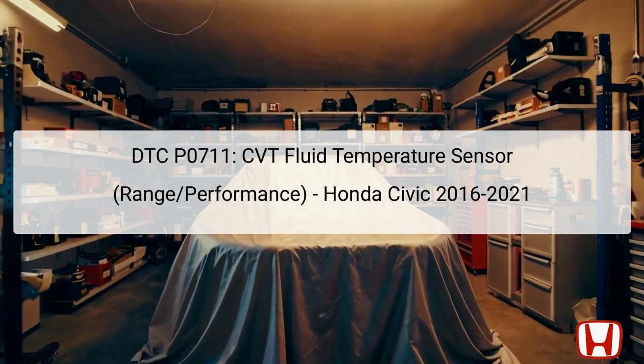The DTC P0711 indicates a malfunction in the continuous variable transmission CVT fluid temperature sensor, specifically relating to its range or performance. The CVT fluid temperature sensor is a type of thermistor that changes its electrical resistance based on the temperature of the transmission fluid. It plays a critical role in the functioning of the Transmission Control Module, TCM, which sends a 5-volt signal to this sensor.